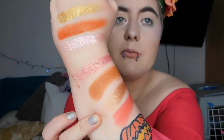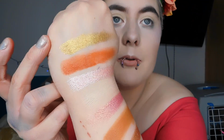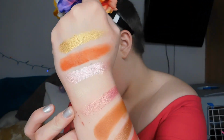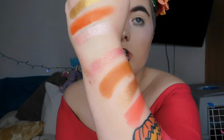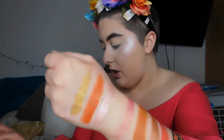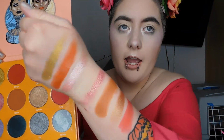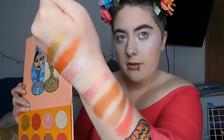If you guys see me in my latest videos and you admire my warm tone look, then I'm using the shade Nubia, the shade Zakaya, Nana, and the shade Koji. So this is the first and second row swatched on my arm, just so you guys can see how pigmented they are in the light.